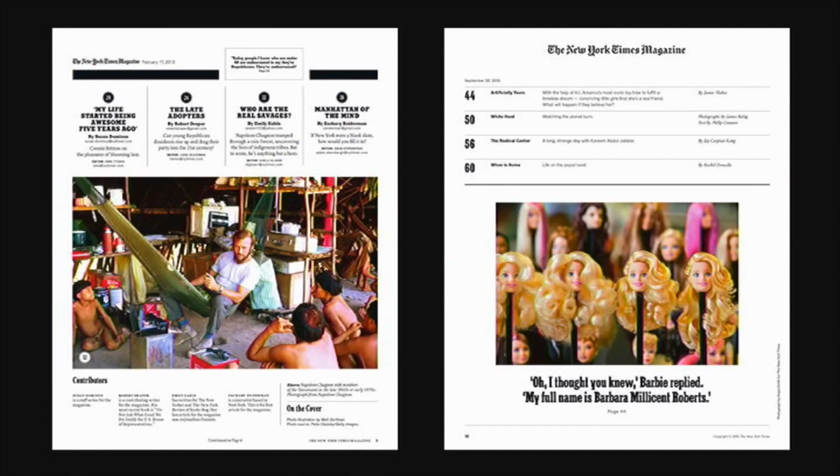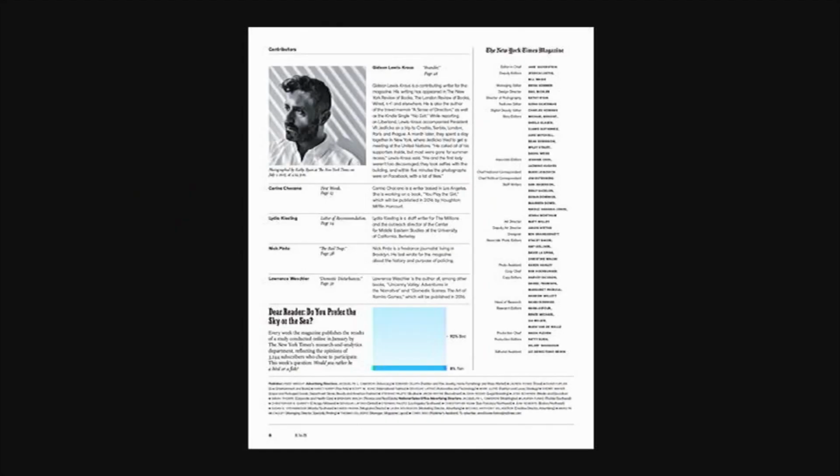And this is the second page of the index. We also added a masthead. The magazine had actually never had a masthead. So there was a sense that this magazine was being made, but not a sense of who made it. And we added contributors as well.